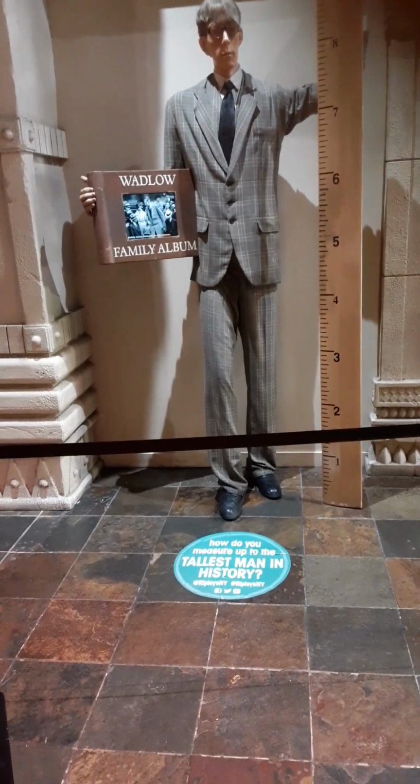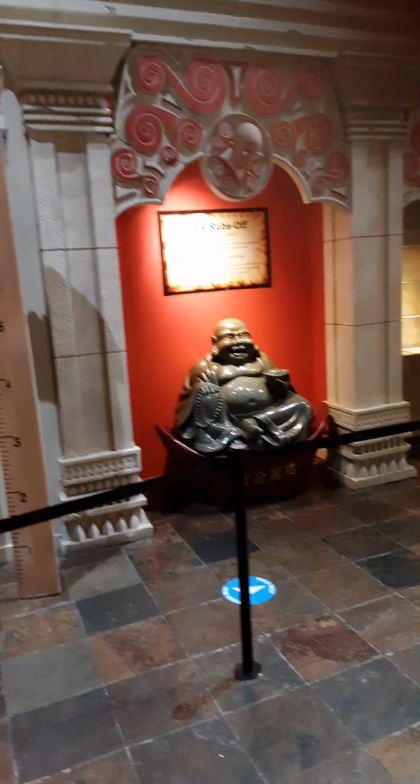So big. This is also incredible. Luck rubs off in this weird hotel guide. So that's the gift shop. Then here's this train and everything. So let's move on. Okay, so next it says that there's a genuine two-headed lamb.